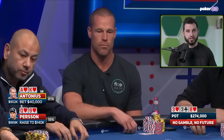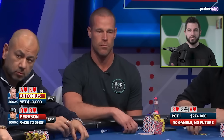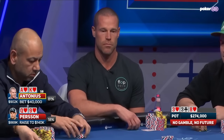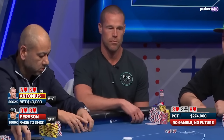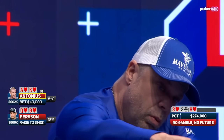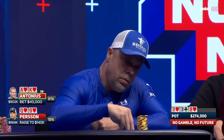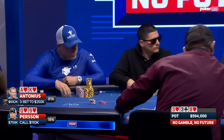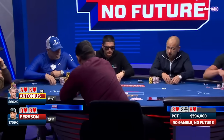Persson opts to have a raising range here, and if you have a raising range, I think raising queen nine suited with the flush draw is totally reasonable and a good play. I think Persson's serious. Just get it in. Whoa. Antonius clicks it back. Let's go. Makes it 250,000. Persson calls.